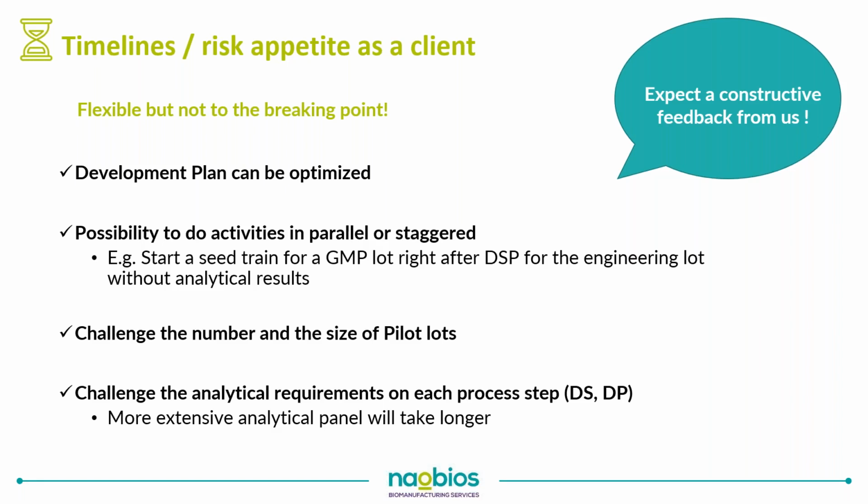Another point to consider is to think and challenge the number and size of pilot lots, and also the analytical requirements on each step. So the longer you take in manufacturing pilot lots, the bigger the analytical requirements on each step, the longer you'll take to get to the clinics.